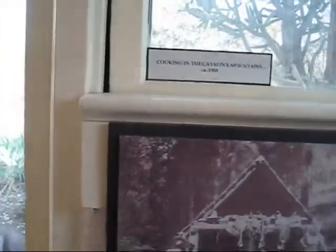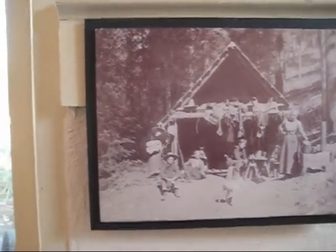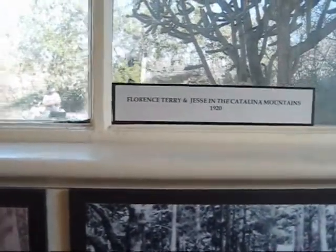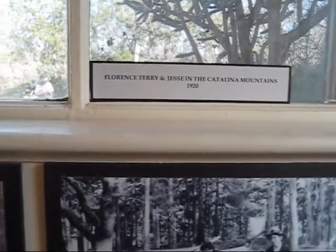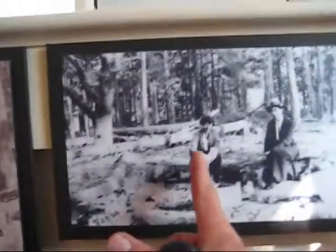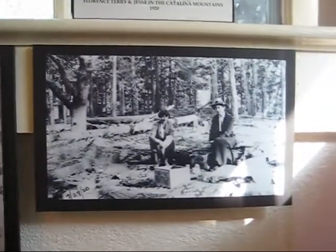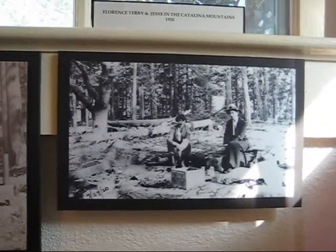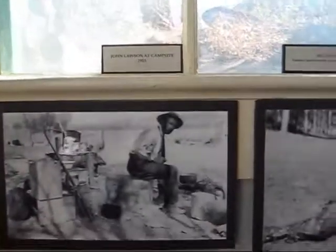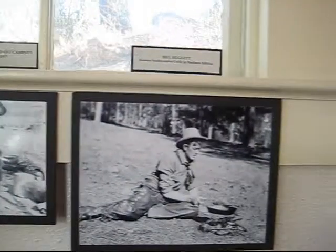Rancho Linda Vista Triangle. I love these images. This actually is a picture of my grandmother, Florence Terry, and somebody named Jessie. I think that might be her sister. I'm not really sure. Anyway, my grandma's right here. She was born in 1890, so she would have been in her 30s when this picture was taken. This was up in the Catalinas, which is right up the mountain from us. Here's a picture of John Lawson, who was a friend of my grandparents. And this is Bill Huggett.